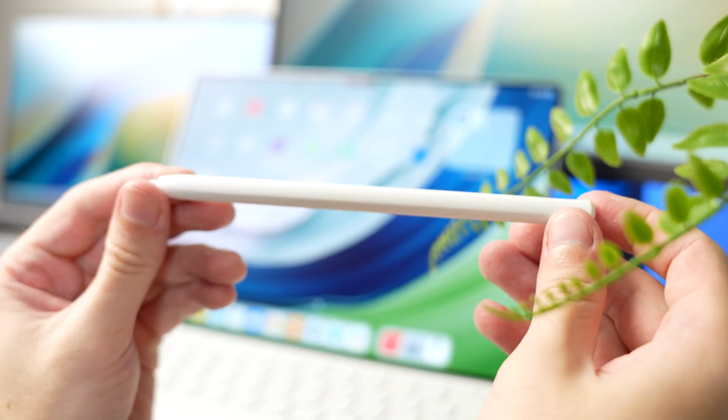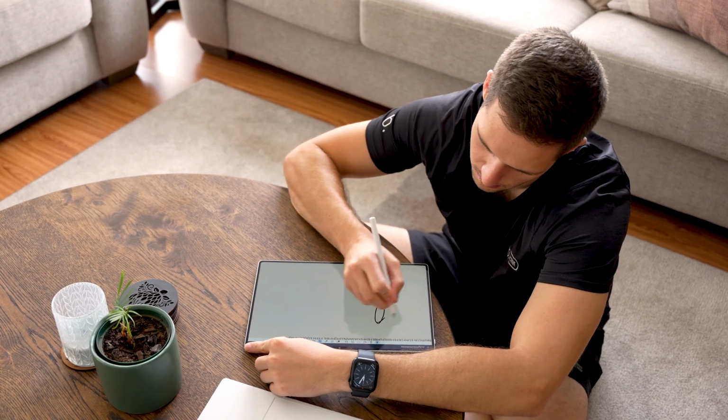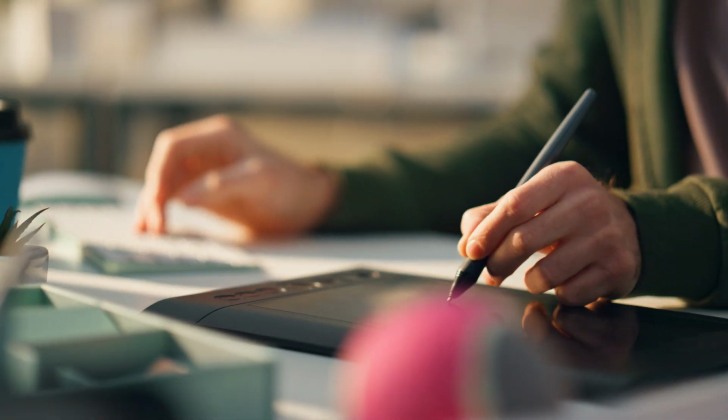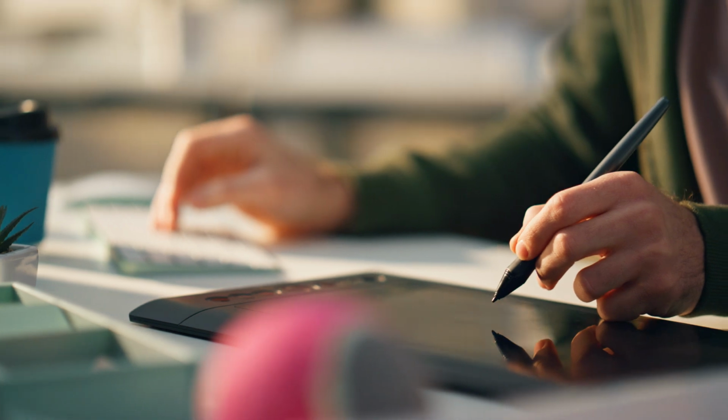If you're a creative or a note taker, you can take the screen to the next level when you pick up this little guy, the Huawei M Pencil. This is an active stylus that gives you over, get this, 10,000 levels of pressure sensitivity. Now, to give you an idea, that's similar to actual professional drawing tablets that animators use, like for Disney movies and stuff. But I wanted to put it to the test.